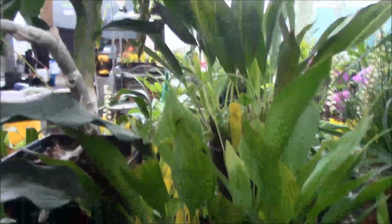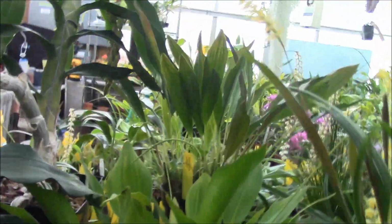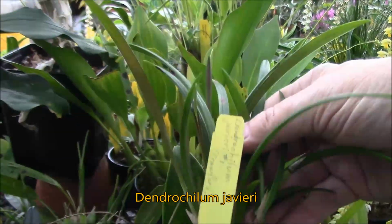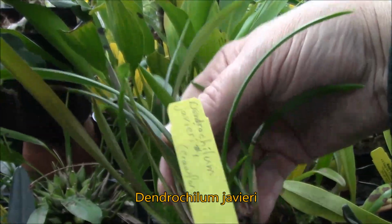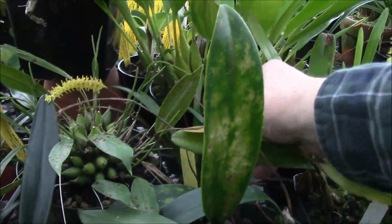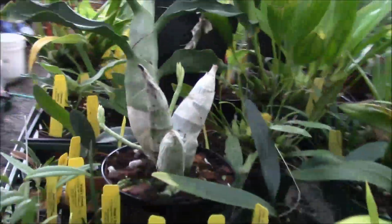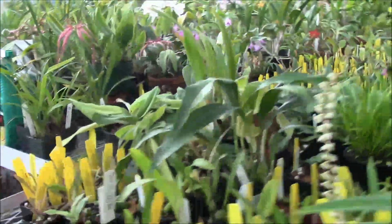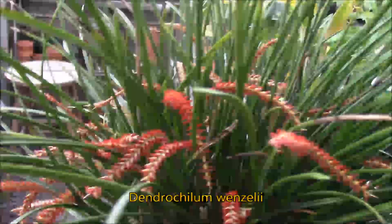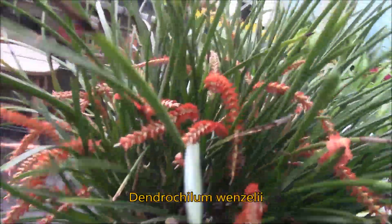This is just a tiny little thing here that's blooming. This is Dendrochilum javieri, which is not truly a miniature, but it's pretty small. That's in a 3-inch pot, and it will get bigger than this and put out really nice, long-lasting flowers, longer lasting than a lot of the dendrochilums. And up here, I'll bring it down. We have just starting to open up Dendrochilum wenzellii. This is the red form. Wenzellii likes more light than most of the dendrochilums. I'm going to sit it down on the stool here.